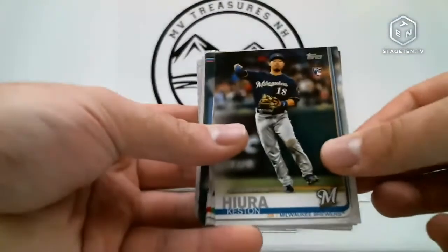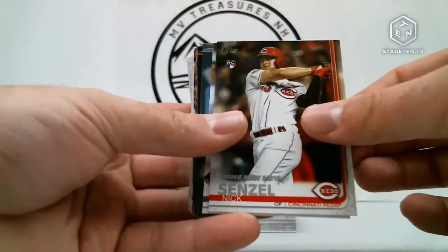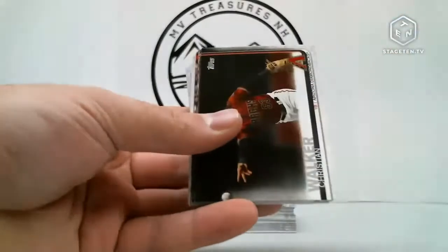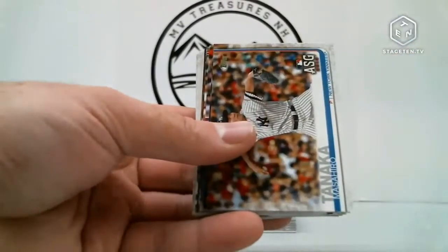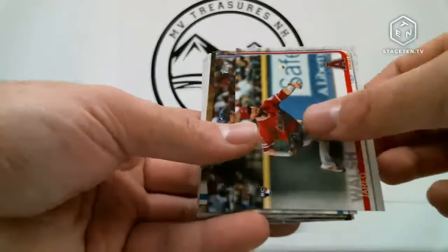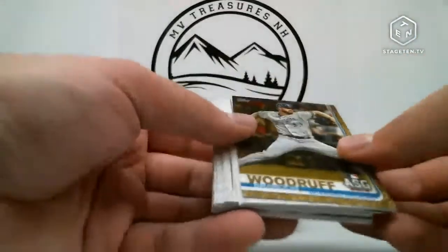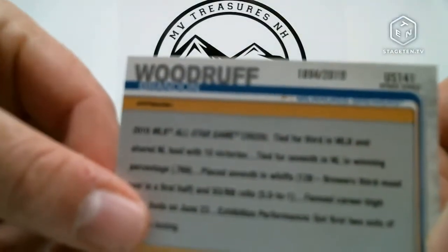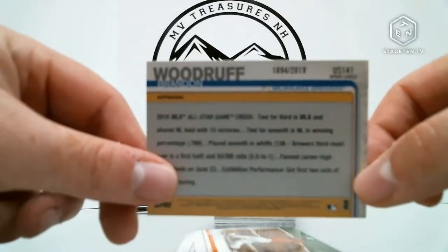Keston rookie debut for the Brewers. Nick Senzel rookie debut for the Reds. There's a gold for the Brewers, Brandon Woodruff, All-Star. Number 1894 out of 2019, if that can focus, please.